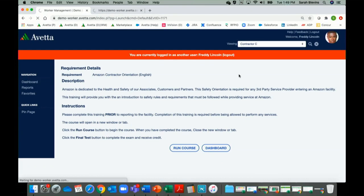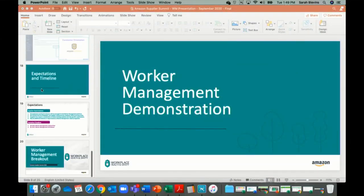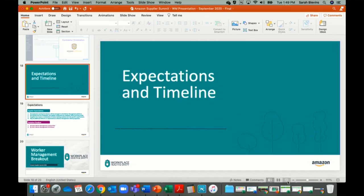That's everything that we had to show in terms of the demonstration. We're going to flip back over here and talk about just a few expectations from Amazon's perspective and a timeline on when you can expect to see some worker management requirements.